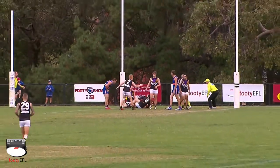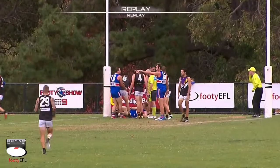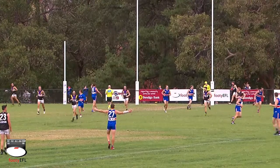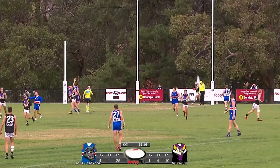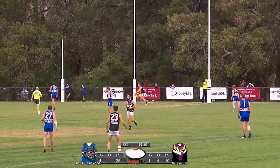Right in the goal square now here for South Croydon. It's loose on the deck, and well, knocking that one over the line there was Stewie Hill. And just the one to score there, conceded. South Croydon now, their first minor of the game. 4-1-25, they lead Norwood. 1-4-10, 2 minutes played, second quarter.